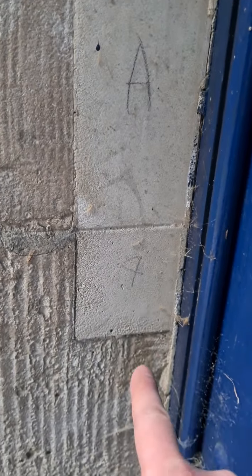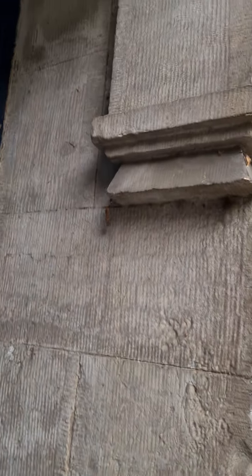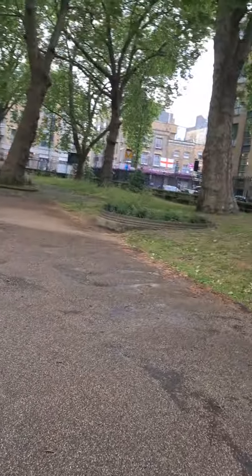And as you can see here, look, the modern masons' marks, and this is an older one. I've searched and checked all over this church, but I can't find any more. But yeah, it's very, very interesting if you like that sort of thing.